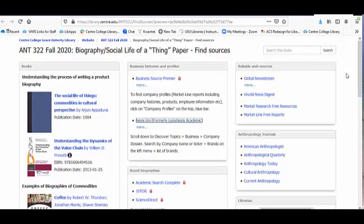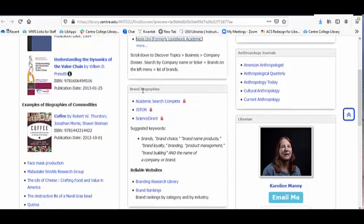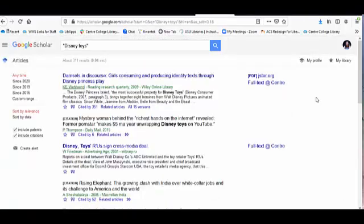The next thing that I'll want to do in my exploration of the social life of Disney toys is just do a little exploratory research to find out what are some of the angles that I might want to investigate more. Again, looking at the research guide, I'm going to go down to the section called Brand Biographies, and I'm going to use some of the sources there. For example, I might use Academic Search Complete, JSTOR, or Science Direct. And I'm also going to use Google Scholar.